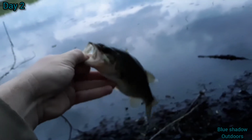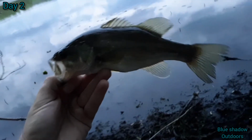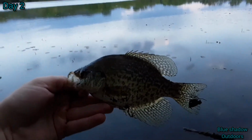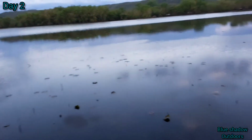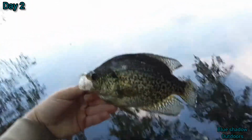Well, it's not the target species we're after. That is a largemouth bass, small little guy. First one of the day. Alright, just pulled this guy right out of here. Small little dude. Alright, let's try to get some more. Yeah. And there is another.